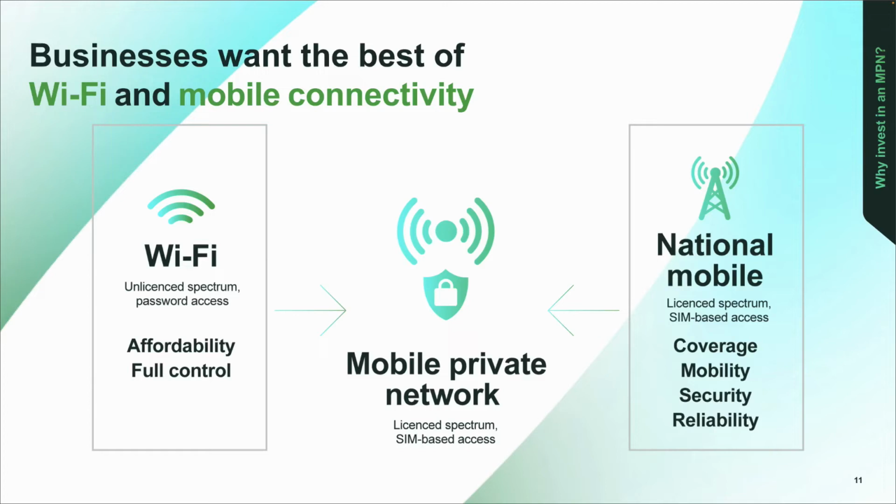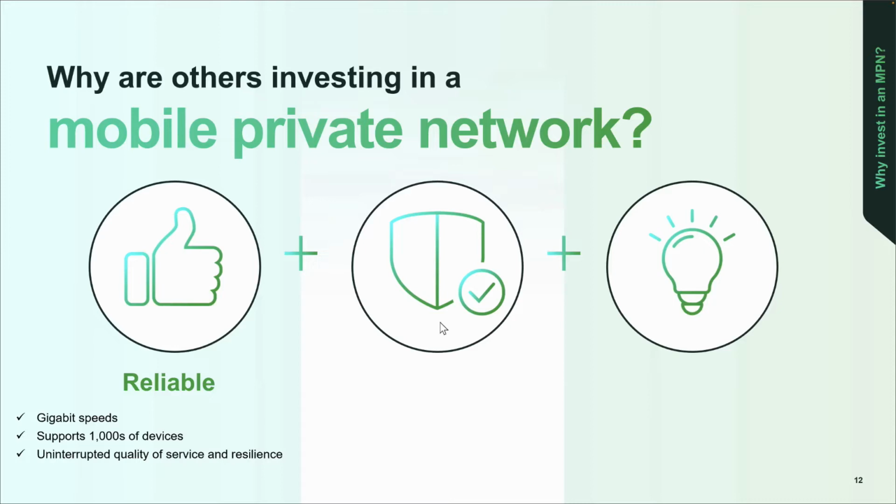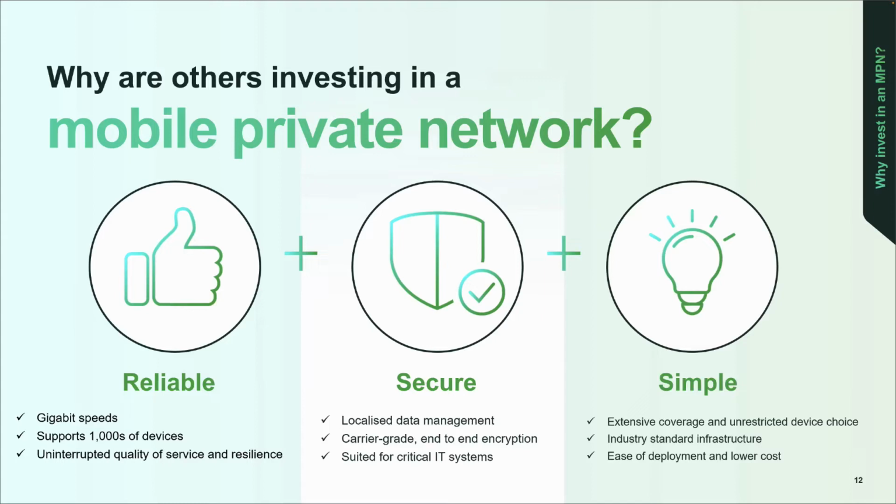That's why other people, as well as Network Rail and many of our customers, are investing in mobile private networks. Really, three takeaways for you about why you would build a mobile private network. It's more reliable in terms of speeds and latency. It's more secure, both in terms of the end-to-end encryption and the SIM-based security that you get. And it's much more simple to deploy than other alternative technologies.